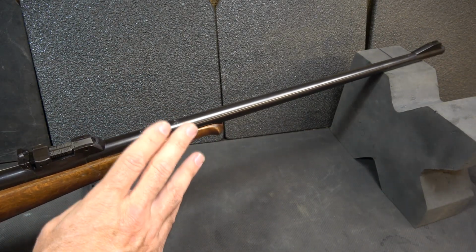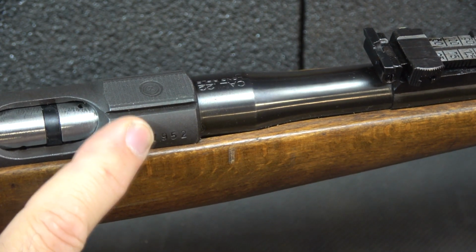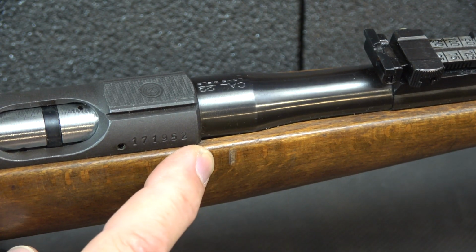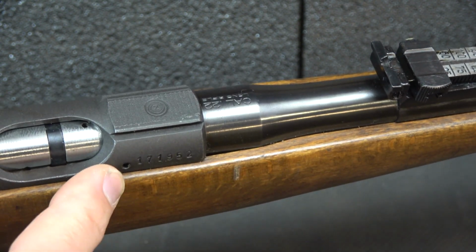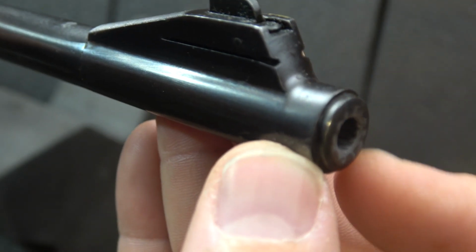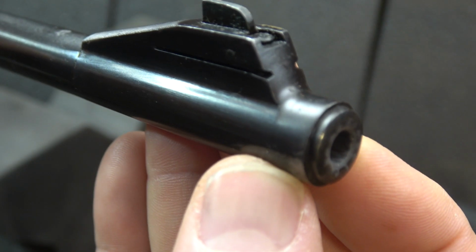It is 24 3/4 inches in length. And the barrel is threaded on to the receiver. It's going to give you maximum accuracy. On the 17 HMR models, they actually pinned them. But on the 22 and 22 Magnum, they are threaded. And these barrels are cold hammer forged. The tip of the barrel is recessed and it's also crowned, so that's going to preserve your accuracy.